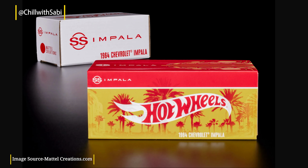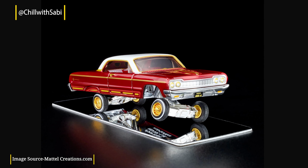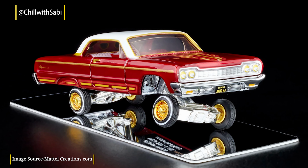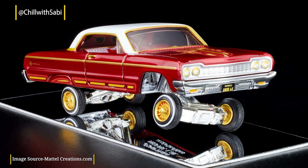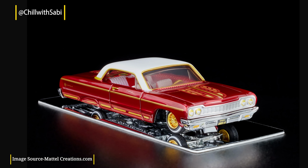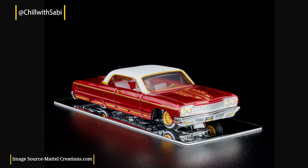So don't miss your chance to own this piece of history, as it is going to launch on September 17, 2024 at 9 a.m. Pacific Time for $30 at metalcreation.com. I know some of you are concerned about the cost, but for true collectors, it's worth grabbing.